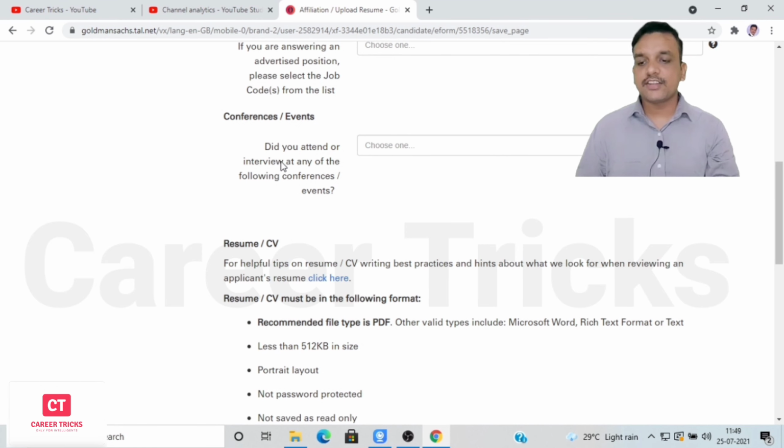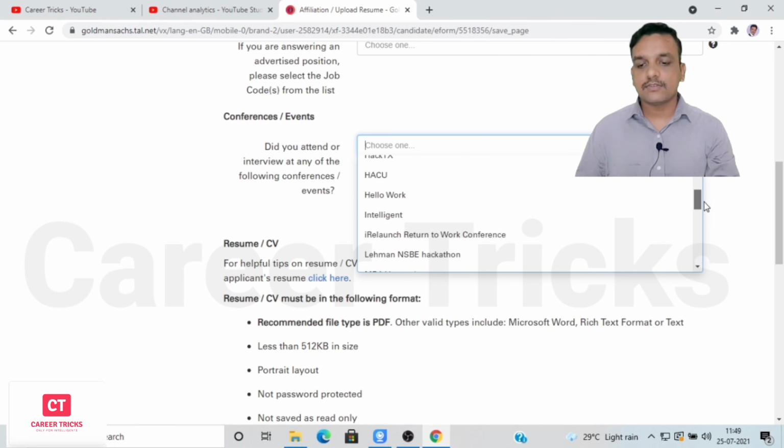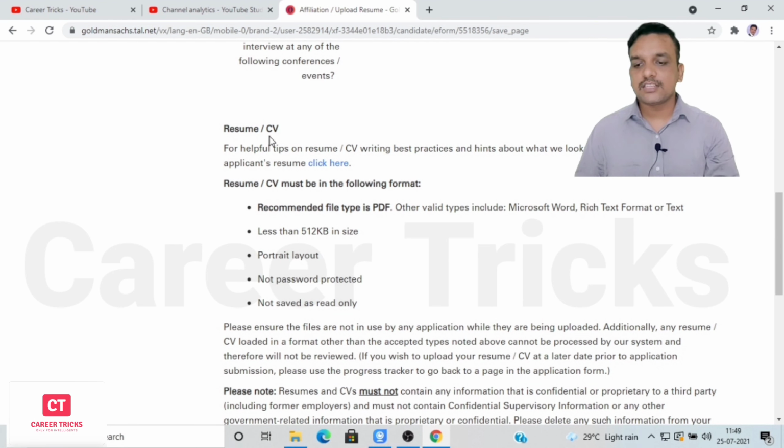Conference events: did you attend or interview at any of the following conferences or events? You have to check with all these conferences. If you attended any, you say yes, or otherwise no need to update that one, leave that. Come to the resume part. Here, for helpful tips on resume and CV writing, best practices and hints about what we look for when reviewing an application, they have given a sample resume. Click on that and you will get a sample copy of the resume and you can go through it.